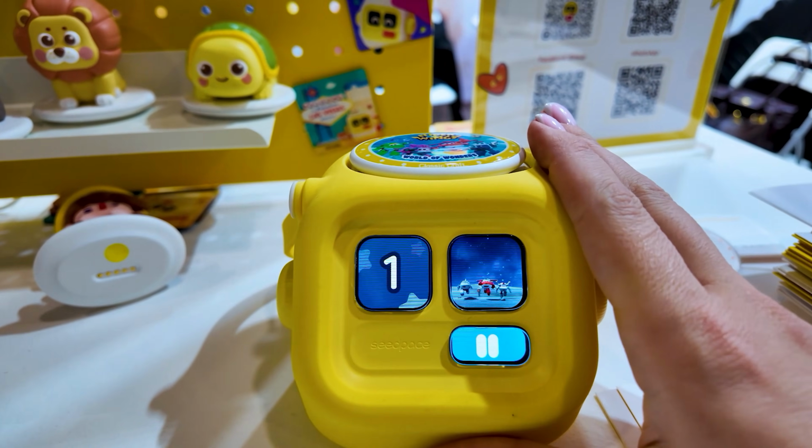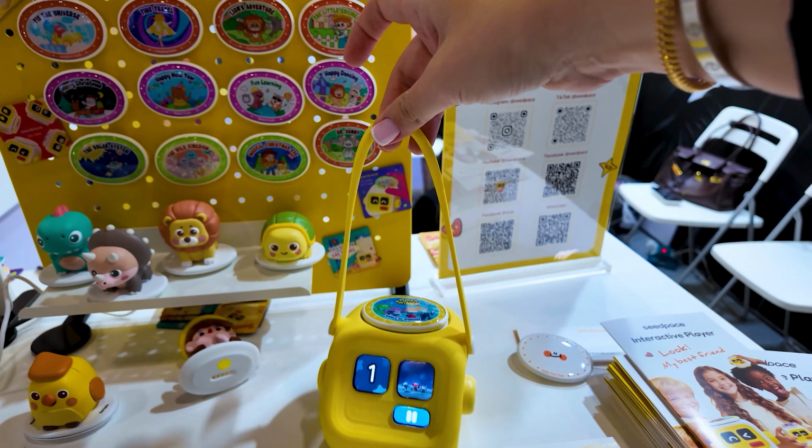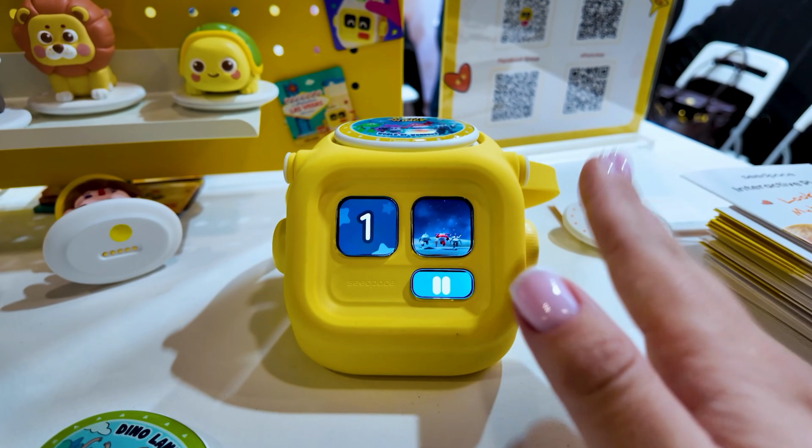I would love something like that for my daughter. She will definitely love this. She will carry this around everywhere. I already see her little hands play with that all day long.